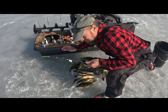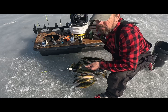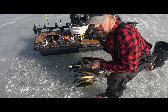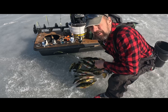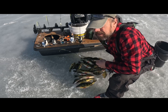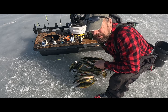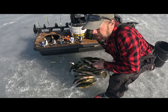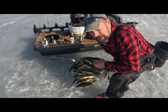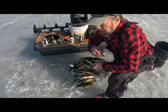Usually after I catch 4 or 5 out of one hole, they would slow down and I'd move around. I probably drilled, I'm guessing, 50 holes today, and they really didn't turn on until the peak period, which when the moon was underfoot today, and it just went past the full moon, and peak period was right around noon again. So caught most of these. It was really slow this morning until about 11 o'clock, which I expected.